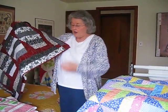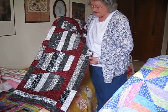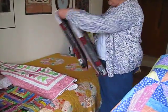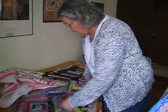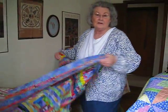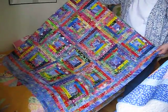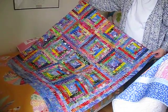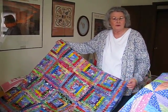I like working in contrasting colors as well. Black and red, white. Wow. And also a completely different pattern. Yes. And I tried my hand at some batik with a log cabin pattern, and I thought it turned out quite nice. Oh, it's stunning. And the yellow in it, it's just fantastic.